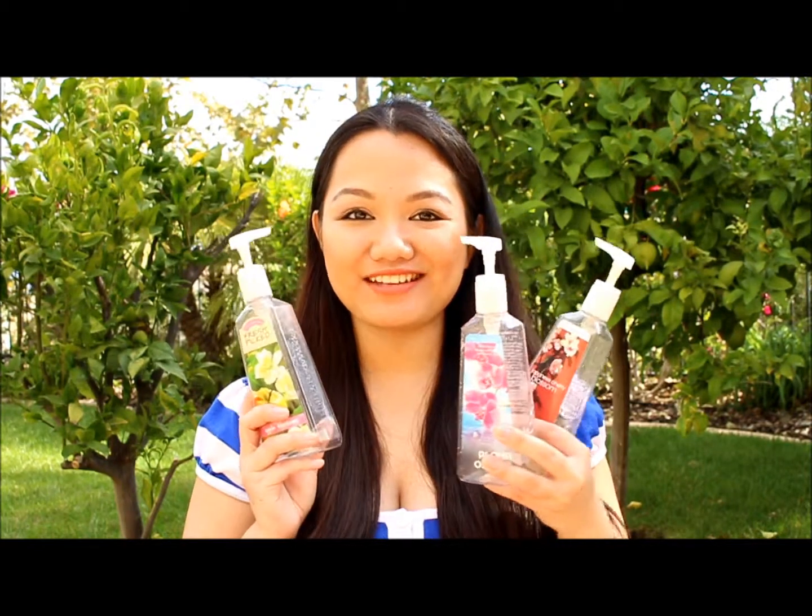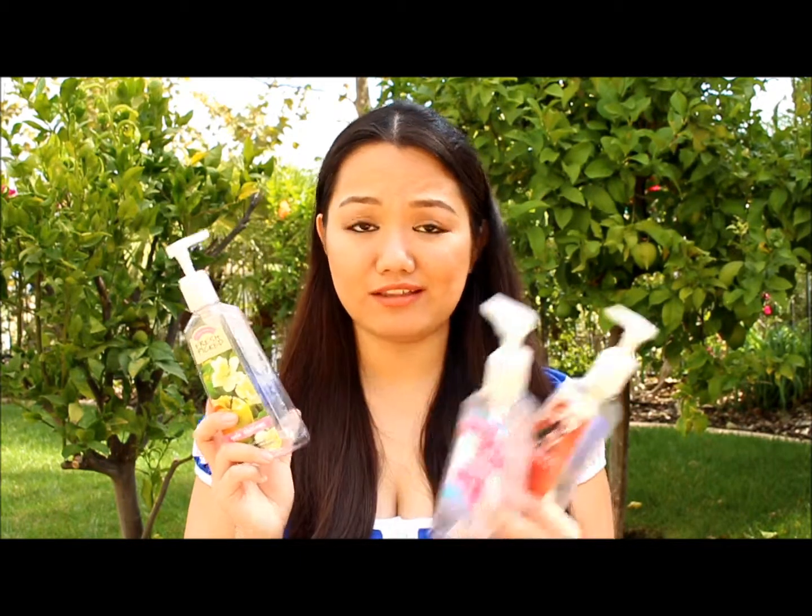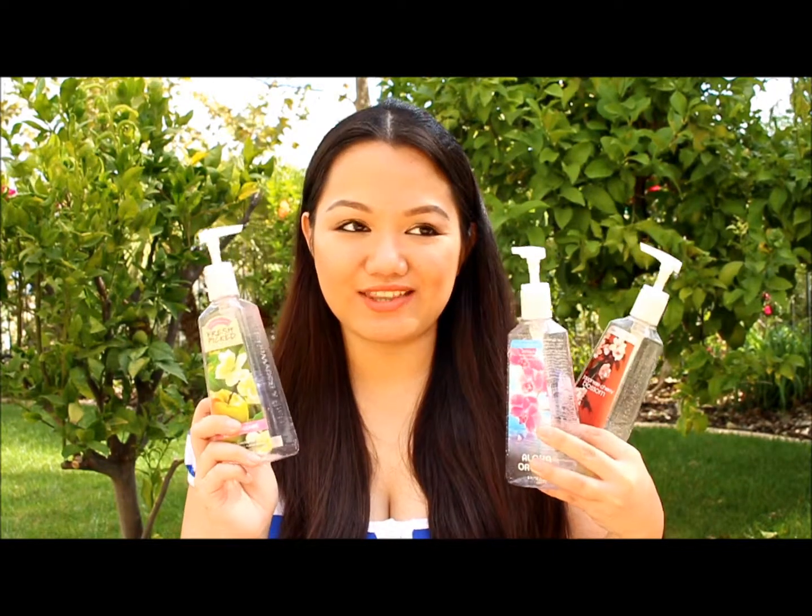The next products are hand soaps. If there's one luxury that I just really enjoy, it's hand soaps. So I invest in Bath & Body Works hand soaps. I think, at least for me, these are expensive. I think they retail for like $6 or $7. I'm not really sure, but I don't buy them unless they're like $2 or $3 each. And that's still expensive for hand soap. But I go and buy these because I like them.